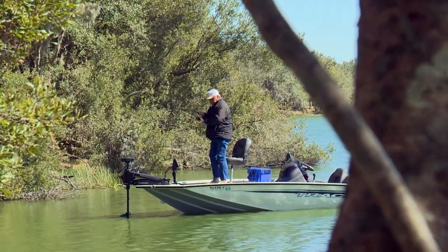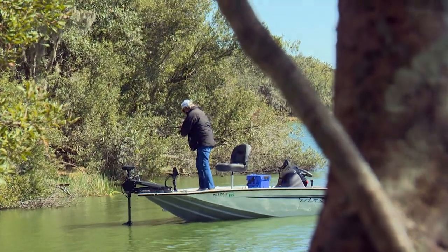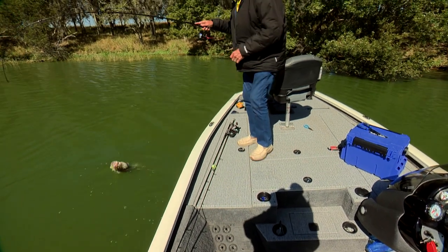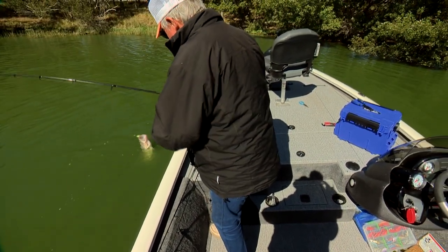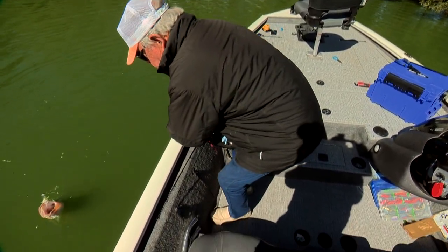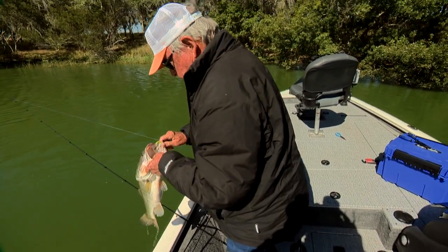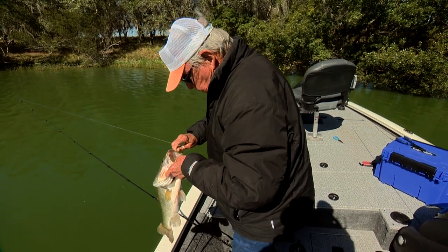Boy, I mean, those good ones hit it, they'll get you up out of your chair. Look here, there he goes. Come on back around, come on back. Huh? I'm going to come back here and get you. Boy, you're strong. There he goes back down again. All right, come up here. Easy now. Ah, got you.